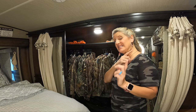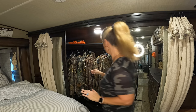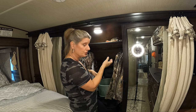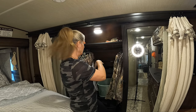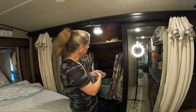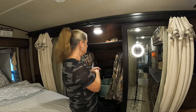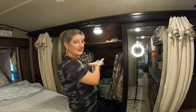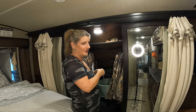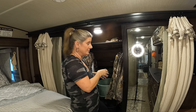If you didn't watch it, I did a video on reorganizing my closet and it has stayed organized with this new system. In the back of the closet, I got these cloth boxes from the Dollar Tree and they keep all kinds of miscellaneous things that I don't access all the time because they're in the back of the closet. And to me, I was so excited about this closet when we got this camper, but it's not as exciting as I wanted it to be.